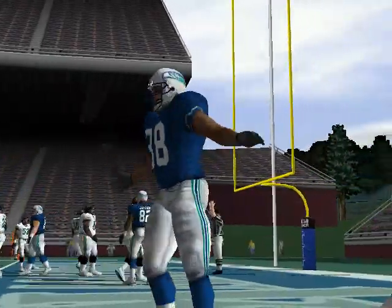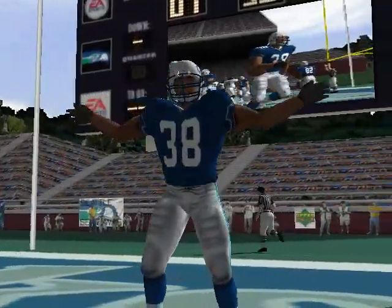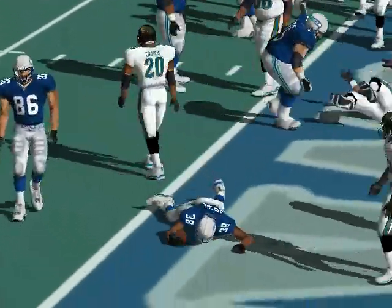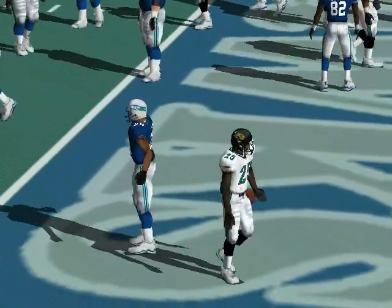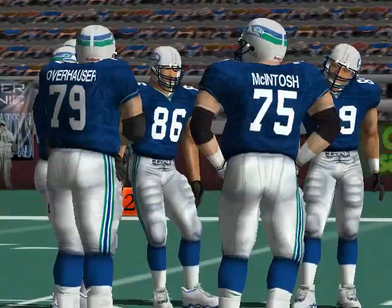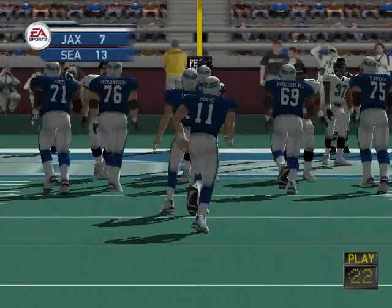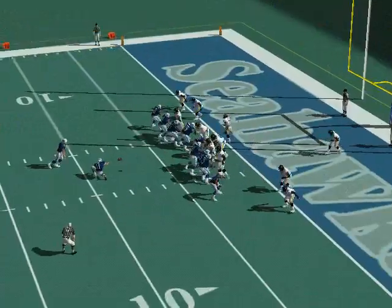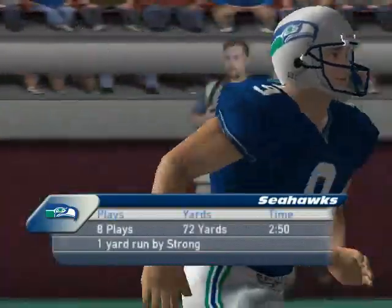Runs up the middle. Touchdown, Seattle. Let's see them punch the ball in there again. Here comes the kicking unit. The extra point attempt is good.